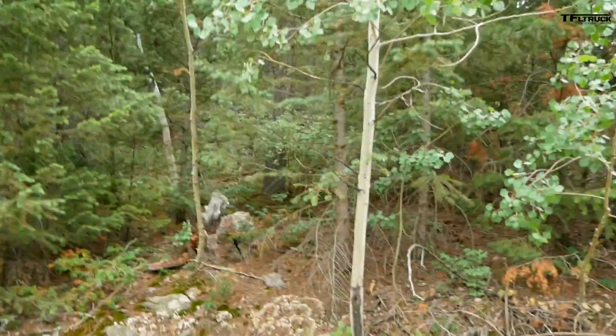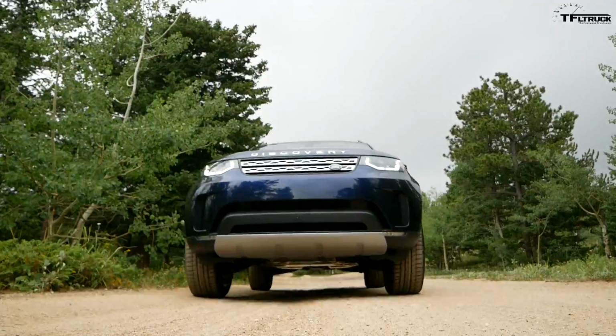Yeah, but my Disco didn't come with Duratrax on it. No, of course not. But for new vehicles, that's how you guys buy them, so that's how we test them. Yeah, that's true. I'll trade you cameras. Whoa! I almost fell. Still rolling.